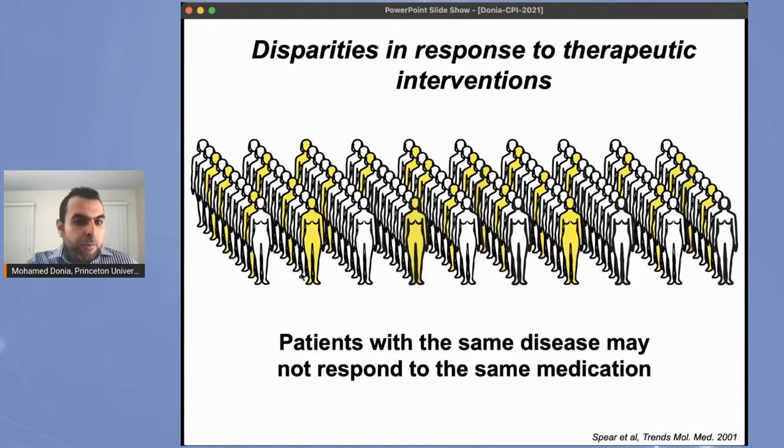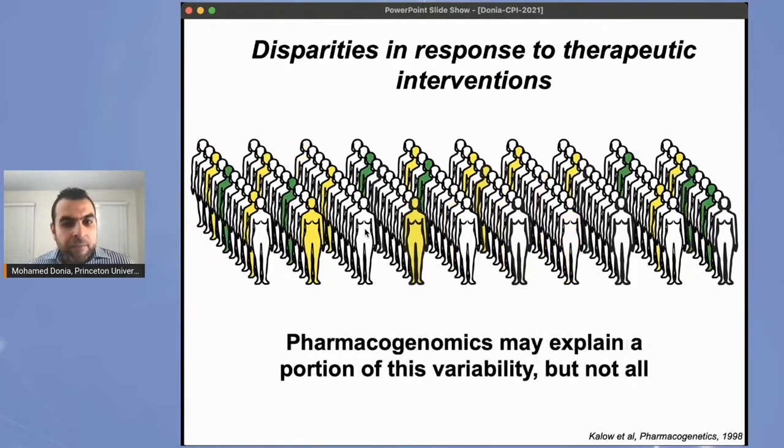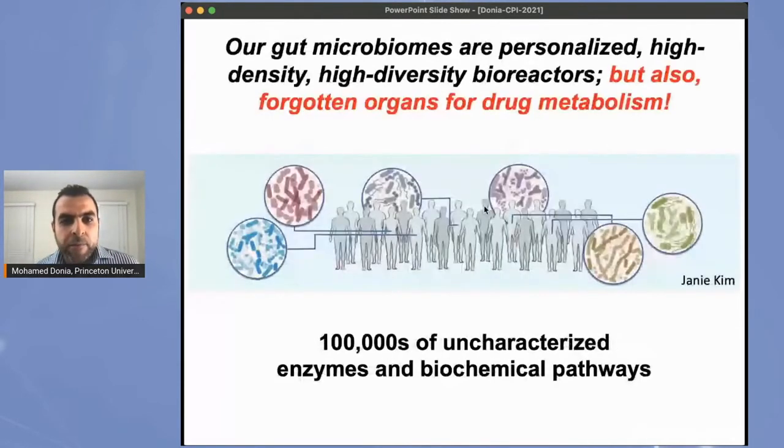So if we look at the human genome, it can definitely explain some of those variabilities, but not all. Maybe half of those variabilities can be explained by differences in the human genomes, but not all. So what are the other sources of variability in drug use, therapeutic efficacies and toxicities? Today I would like to give you a little bit of a rundown of what we've been doing in my lab, basically looking at our gut microbiome.